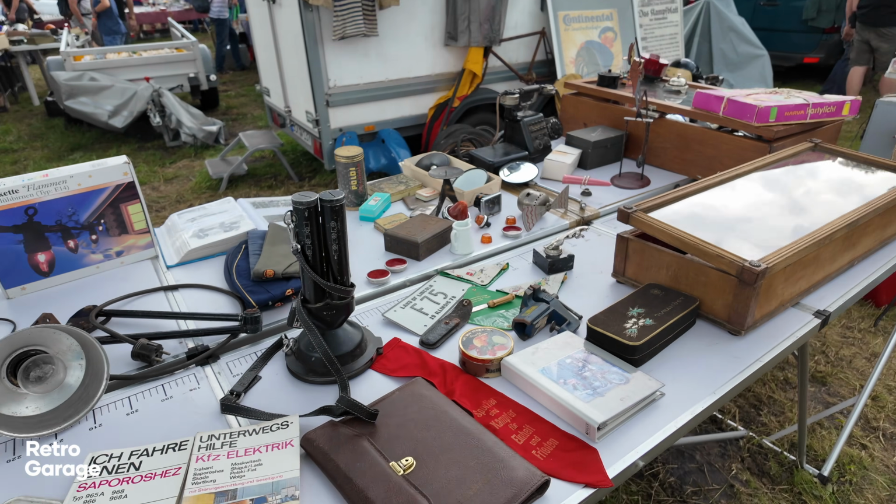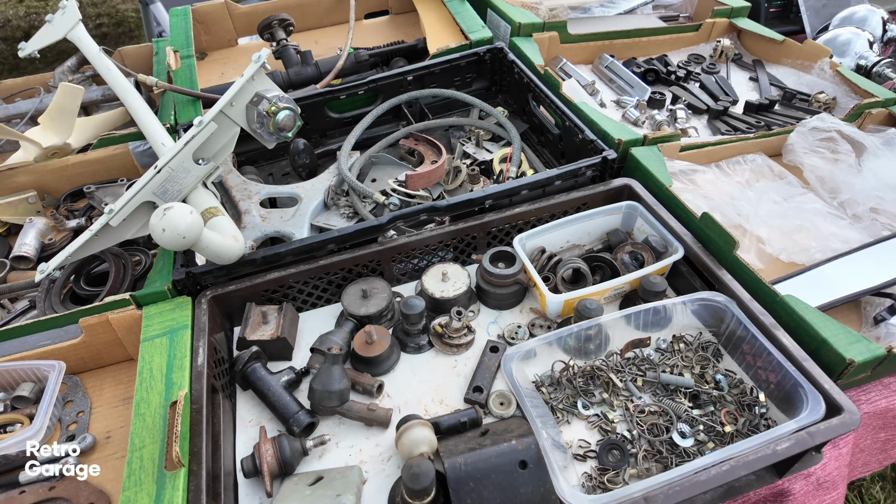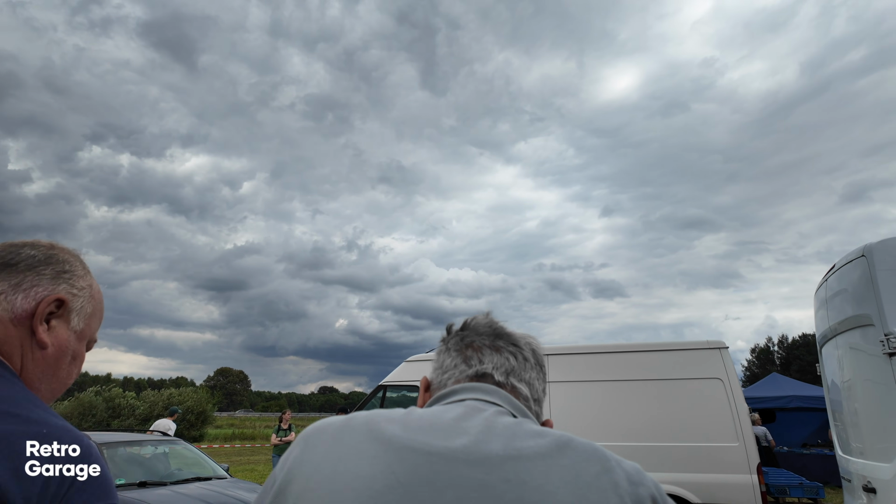But step one though, we need to find the one person I come here with every single year, my grandfather, because he's after running away from me in the parts department. And as you can see, there are lots and lots of parts. And there he is. I spotted him. Na, Opa?